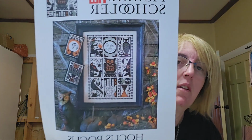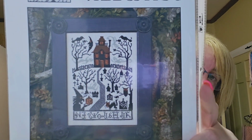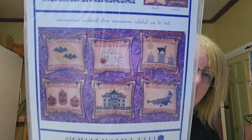The Prairie Schooler Hocus Pocus. The Prairie Schooler All Hallows Eve. Blue Ribbon Designs Halloween Wishes. So 6 little pillows. Blue Ribbon Designs Pumpkins and Poltergeists.